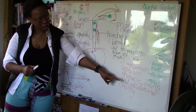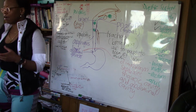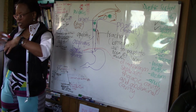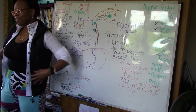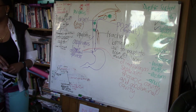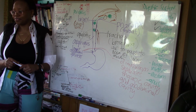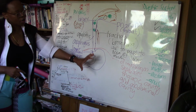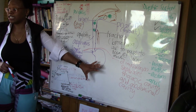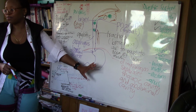Thoracic cavity and abdominal cavity. Now, have you noticed that we had a mouth, which is a cavity? Yes, three cavities. Then we have this bit, which is the thoracic cavity, and then we have this bit, which is the abdominal cavity. Upper, middle, and bottom. The digestive organs, the main ones, are contained in the abdominal cavity.